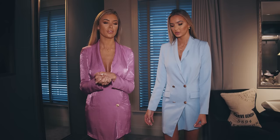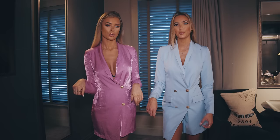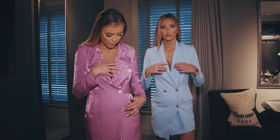Yeah, so we could also wear different perspex heels and little hold-on bags, hair in high ponytails, hoop earrings. So yeah, they'd look really classy and cute. Very cute. What's the back like? Just black. Lovely. And obviously because the dresses have both got gold buttons, it'd be important to wear gold jewellery. So we're very fussy like that.